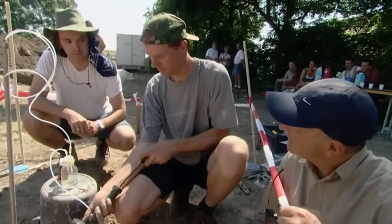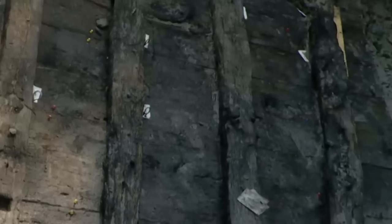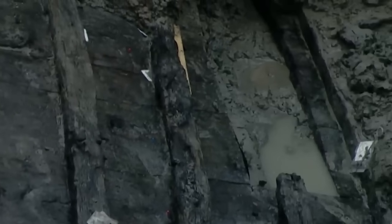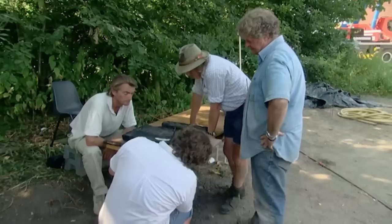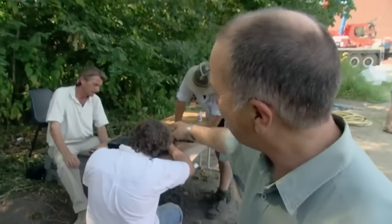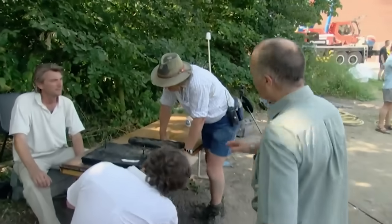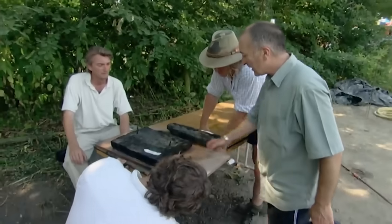Yes, that's it. One of the bonuses of cutting sections out of the boat is that we can now see one of the mortise and tenon joints. For the past hour, various groups of archaeologists have been squatting round this little square of wood like it's the Holy Grail. Phil, why is everyone getting so excited about this?